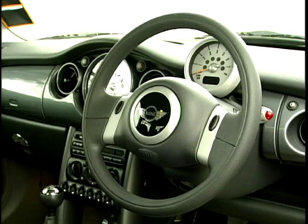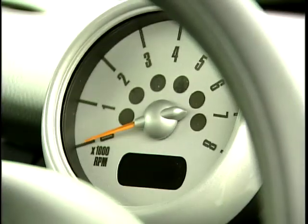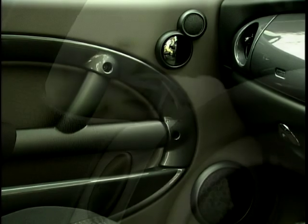The layout of the dash stays true to the car's heritage, with the dashboard mounted speedo and the rev counter atop the steering wheel. Some of it might take a bit of getting used to, but trust me, after a while you won't even notice this unusual setup. The standard safety equipment on the Mini is good.